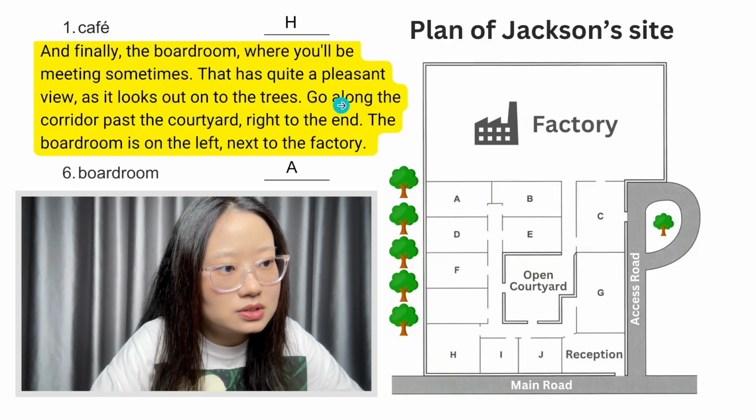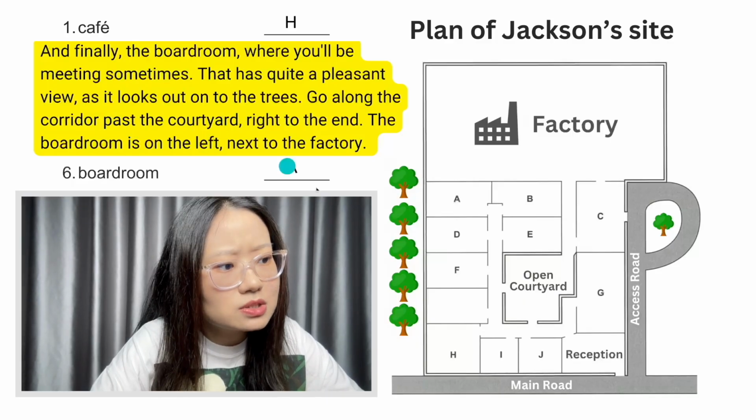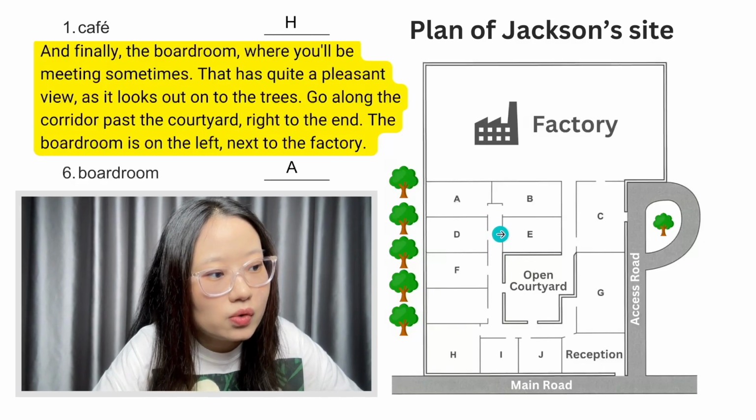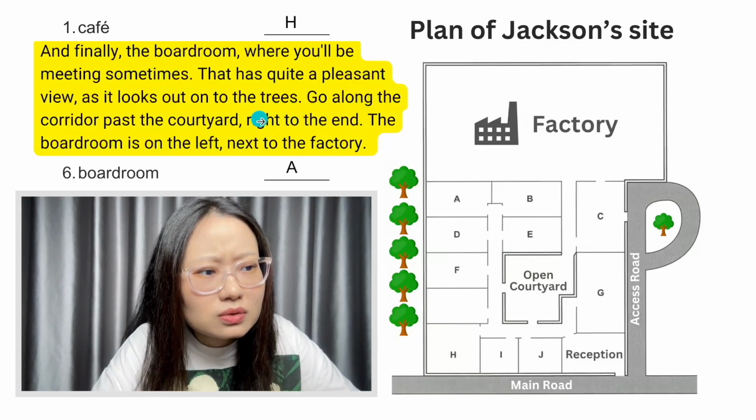And then she says, go along the corridor past the courtyard. She must be talking about this corridor because this corridor passes the courtyard. And then right to the end. Look, they do this again.